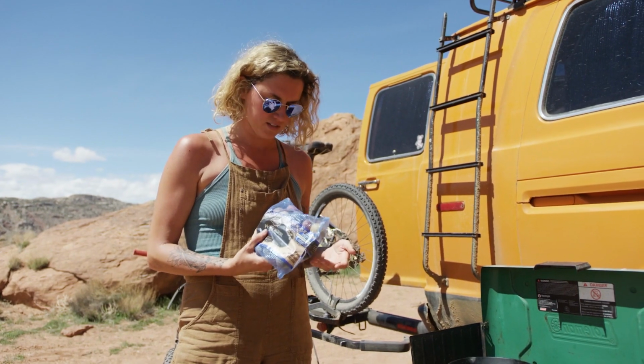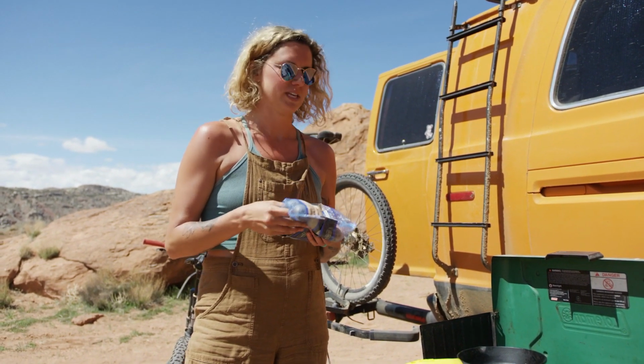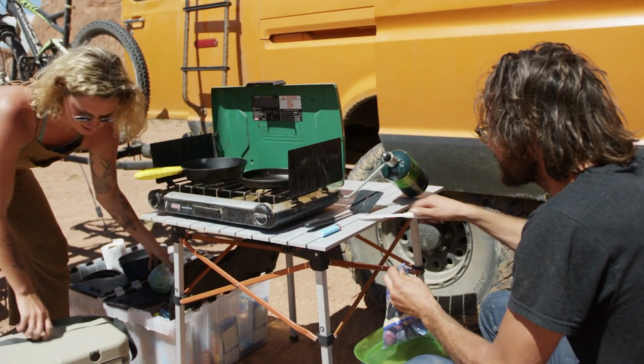We always keep potatoes because they stay really well. But I think these have been in here for like 3, maybe 4 weeks. You're gonna wanna chop up all of your vegetables into bite-sized pieces.